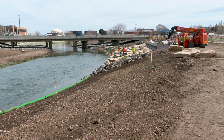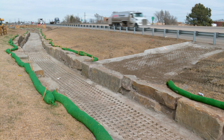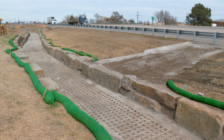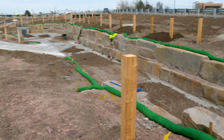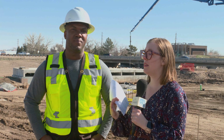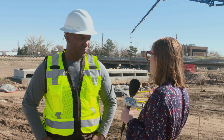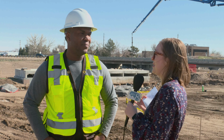Okay, so we're in phase 1, and I know phase 1 wraps up this summer, and once phase 1 wraps up, we will already begin to see some improvements. There's really cool stuff going on with phase 1. It's not just your typical construction project. Tell me about some of the departments in the city that you're collaborating with to make this not only a useful space in Greeley, but an aesthetically pleasing space in Greeley.